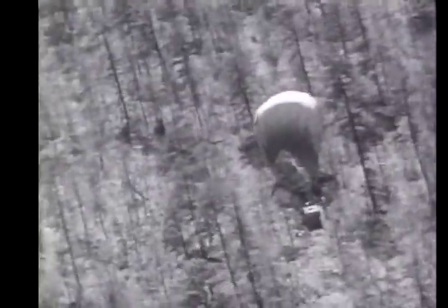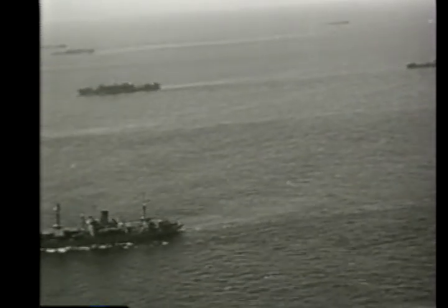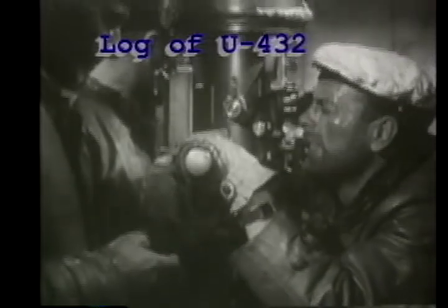All this background work was unseen by submarine raiders, still plying their trade of destruction on the high seas. When U-432 threatened a large convoy of war material, K-3 appeared.